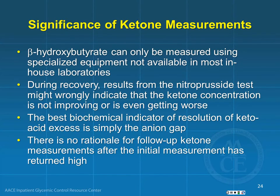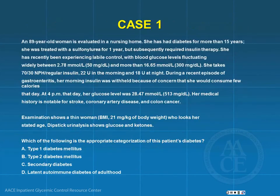Our indicator of resolution of ketoacidosis is actually the anion gap, rather than circulating or urinary ketones. So that's why there is no reason to do a follow-up measurement after the initial measurement. That actually saves you time and effort to not do these things. Okay, so as I said, it's fairly simple to make these diagnoses.